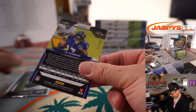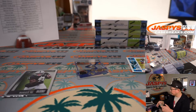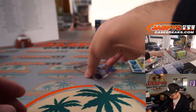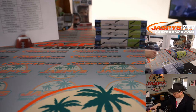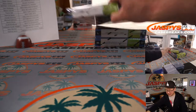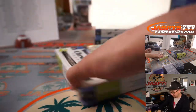There's a J.K. Dobbins color match to 125. Matches the uniform for Jason Price and the Ravens. All right, three more boxes to go. And then coming up next is the second half of this case. We'll have back-to-back Chronicles.